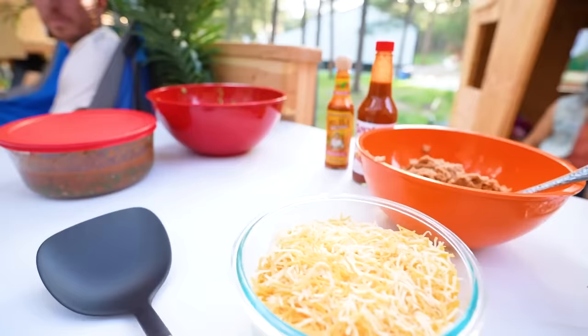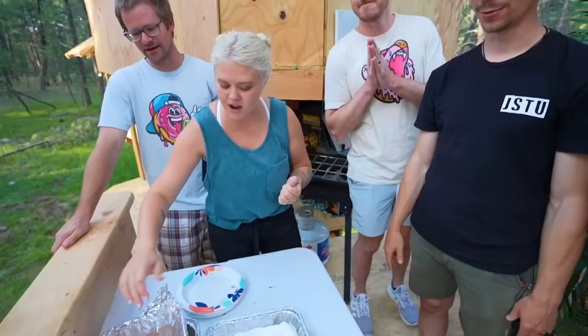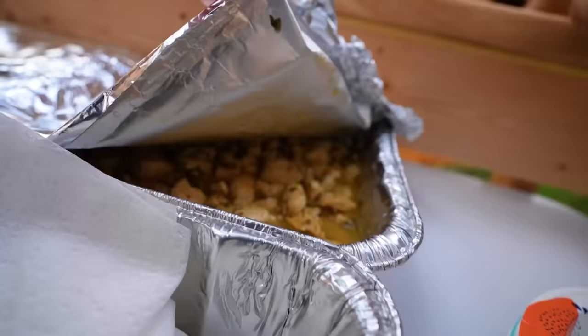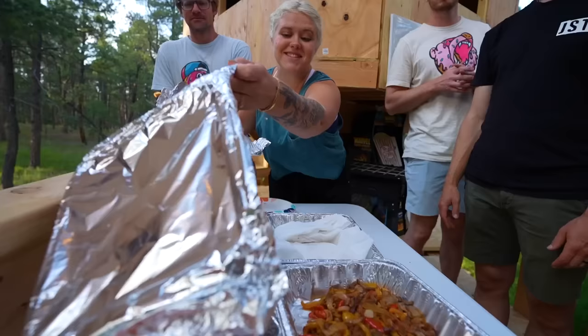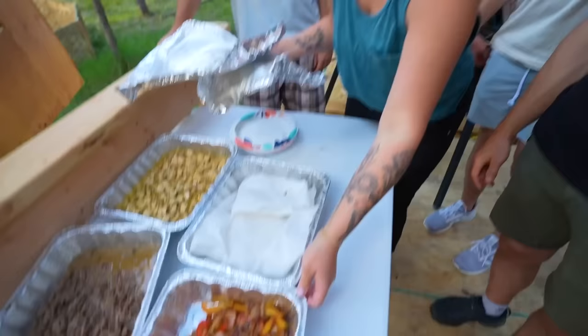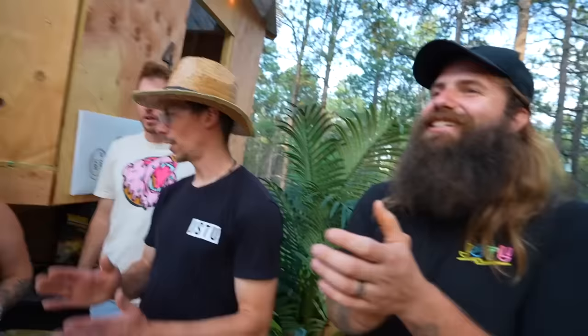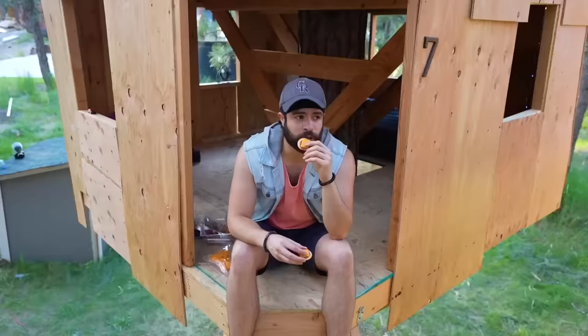All right, so what we've got for you guys tonight is a delicious fajita spread. We've got some lime cilantro marinated steak and chicken. Now this has sat and marinated for about 5 hours before we cooked it. We also have some sauteed fajita veggies, refried beans, fire roasted homemade salsa, homemade Spanish rice, and homemade guacamole. Yes. Guacamole! You guys are gonna get diarrhea.